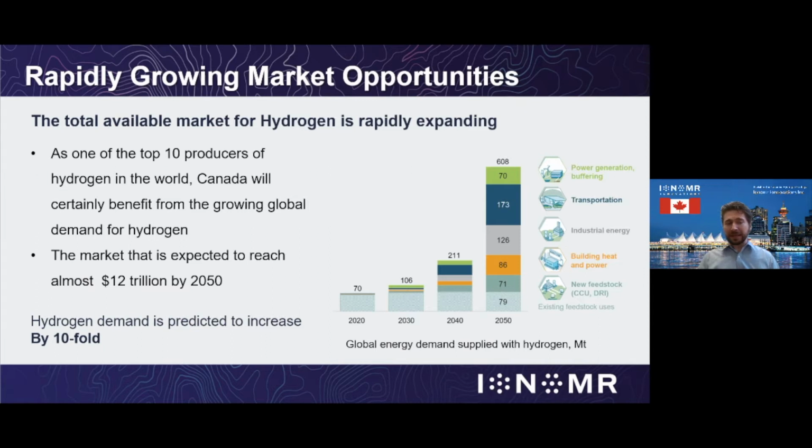Canada's ambition within the hydrogen strategy is for this to be a $50 billion sector for the economy by 2050. But the global opportunity is 12 trillion, and taking an early leadership position could 10x or more of this opportunity for Canada in that time period, is our firm belief.